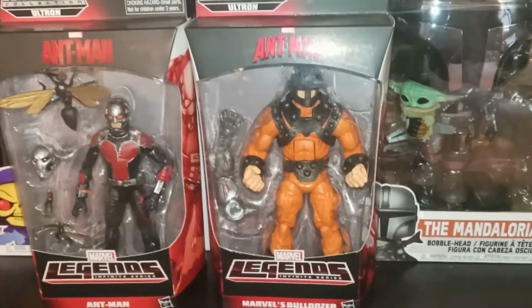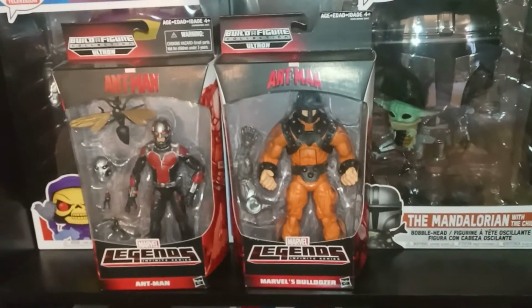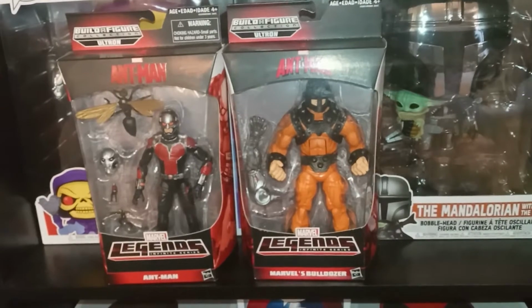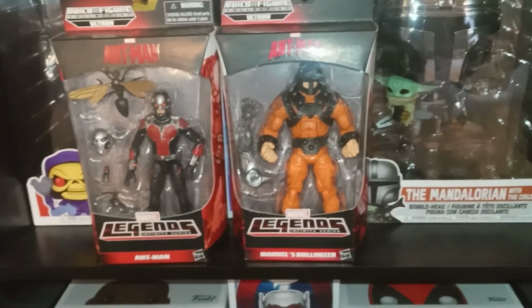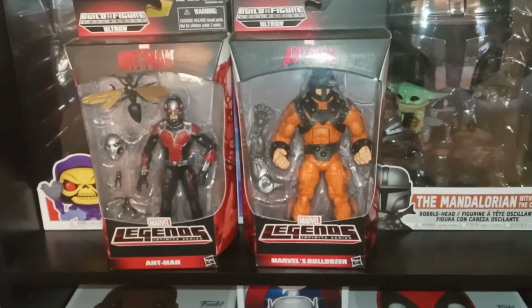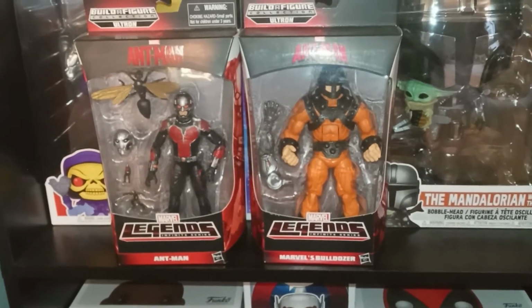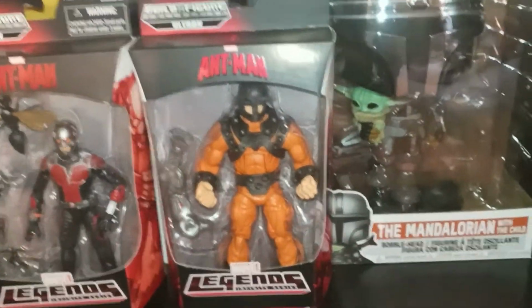Also from the Ant-Man wave, we have Blockbuster. I remember that he was a well sought after one, and it's very cool that I have him in my collection. I'm not sure where his price range is now. I'm not sure what most of these Legends price ranges are. I need to look them up. But this is also from the Ant-Man series, and he has the arm of Ultron. Blockbuster is from, what are these guys called? Oh, Bulldozer. I'm sorry, I called him Blockbuster.